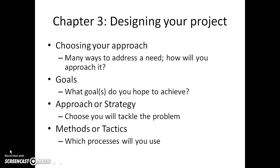Next, you need to decide on your approach. There are many different ways to approach an issue, so when considering your approach, it is helpful to look at your goals first. What do you want to accomplish? Then, consider what approach or strategy would be best to achieve this goal. You can use prior experience or research to determine what the best approach might be.